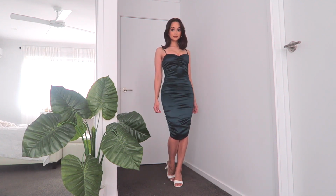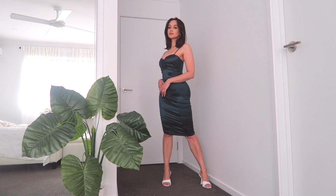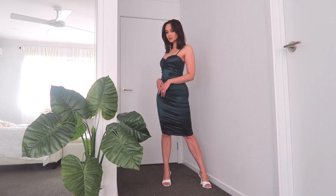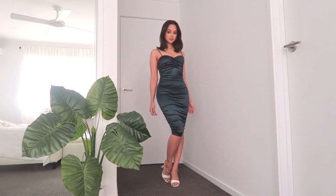It has a cute little sweetheart bust line, and it has the cute thin spaghetti straps, and it is very ruched along the back, which is very flattering. Looking from behind, it is a very flattering view to have that ruching down the back and then along the sides as well. So I feel like this dress is really cute and simple. I think the whole satin fabric of it all definitely amps it up a little as well.